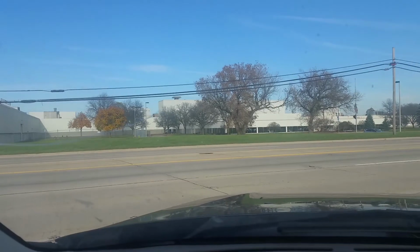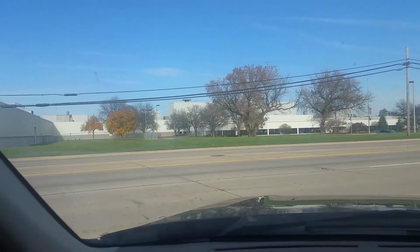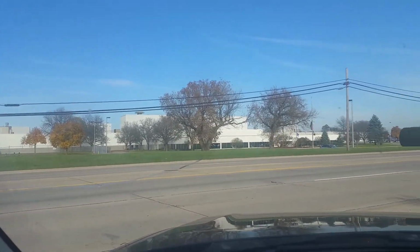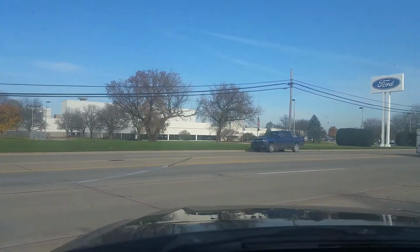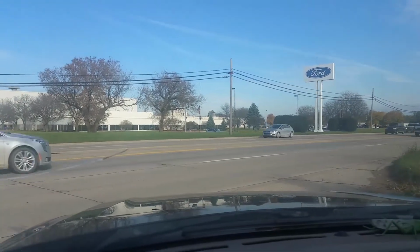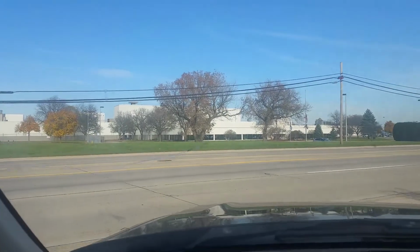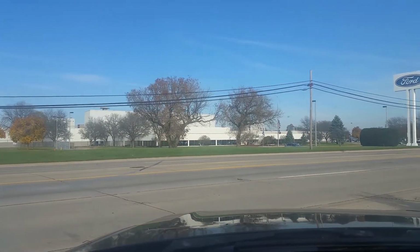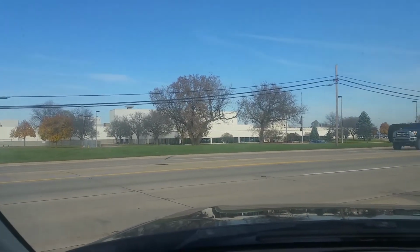The 600 workers here have been told they'll be relocated about 14 miles down the road to the Van Dyke transmission plant, but that's always kind of sketchy. You never know if they're going to be able to absorb that many people at Van Dyke and if they'll all really get to go or not. It's all going to depend on whether the employees vote yes or no on this current contract offer. But either way, I have a feeling that Ford will insist on closing facilities, and it'll be a real shame to see this longtime icon of Romeo, Michigan disappear.